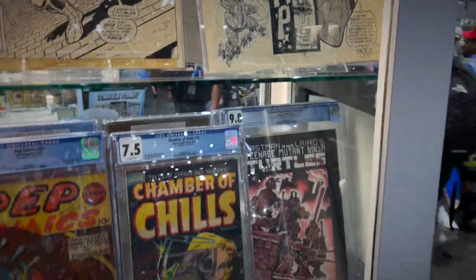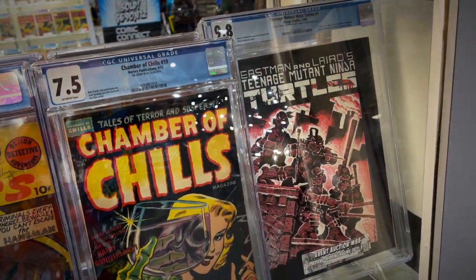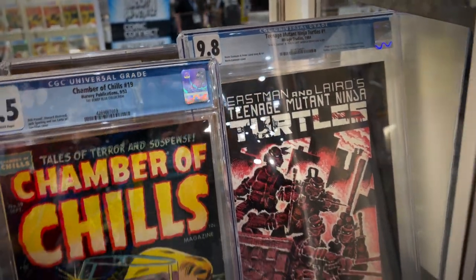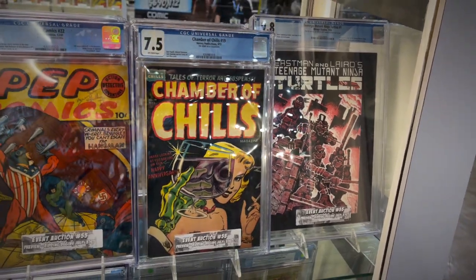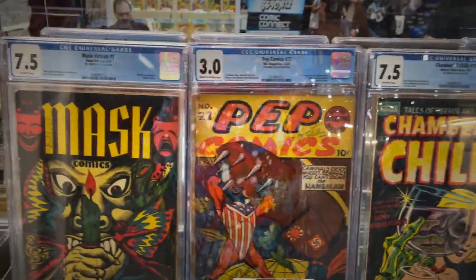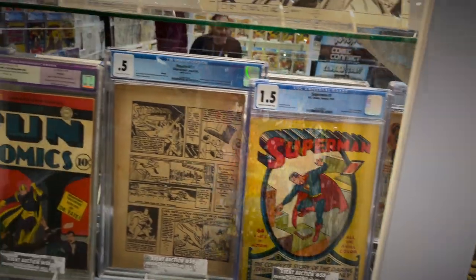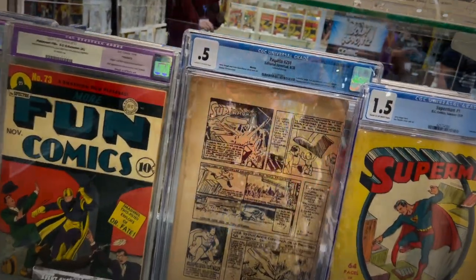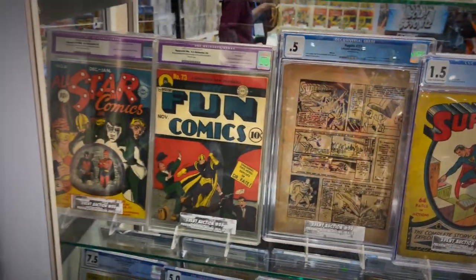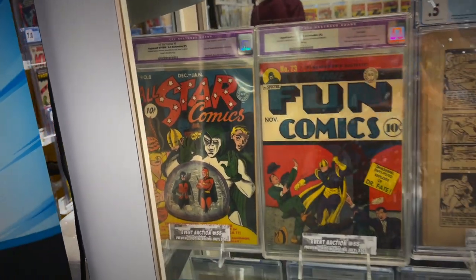But here goes the keys. And what are we starting with? No big deal, just Teenage Mutant Ninja Turtles, issue number 1, CGC 9.8, white pages. Kevin Eastman and Peter Laird, written on the interior cover in pen. Beautiful book. And man, Golden Age, so hot right now. Chamber of Chills, Pep Comics, Mass Comics 1. We got a Superman number 1, a .5 Pacquito 251 from 1938. Wow, Fun Comics, All-Star Comics. First appearance of Wonder Woman.